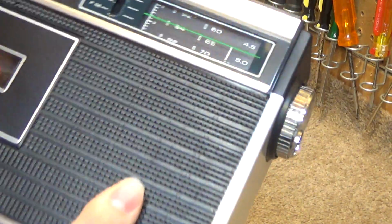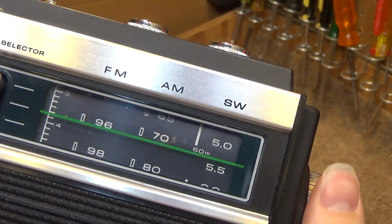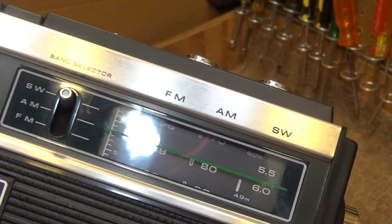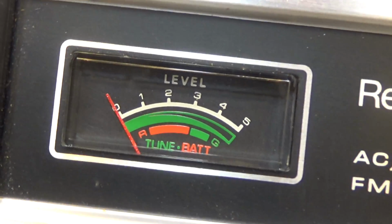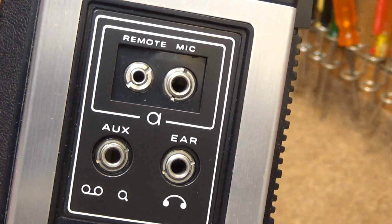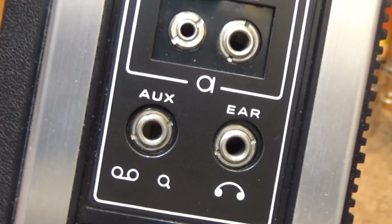It's got a couple unique things on here. For one, the tuning mechanism, the display, is like a rolling sheet of paper, which is not something I've ever seen before. That's quite unique. And it also has this gauge here. When I first saw it, I thought that was for the batteries, but now it says tune, so I'm wondering if it's like a signal level. Two size inputs for audio in, headphone jack.